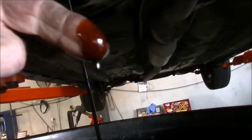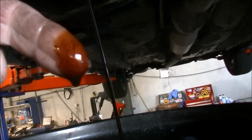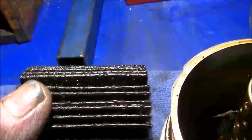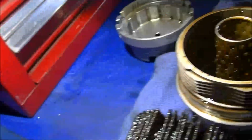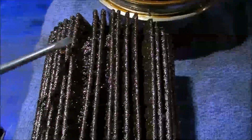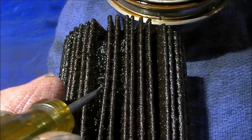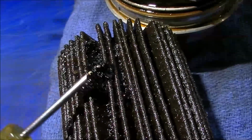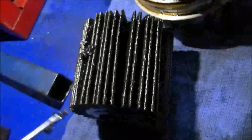Well, certainly got some colour about it, but not horrible. So there's the filter. Let's have a look in there. Oh yeah. Well, we've got a screwdriver. This fellow will do us. Look at that. That filter is chockers. What's it like in there? It's a bit grubby. Let's tip this out in there.